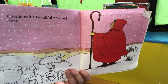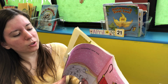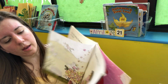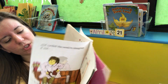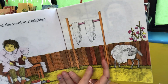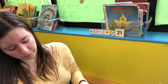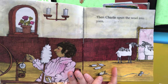So he had to do so many steps in order to create his cloak. So we saw that first he had to take the wool off the sheep. Then he had to wash the wool. Then Charlie had to straighten out the wool. Look, he had to hang it up to dry, and he straightened out the wool. Then Charlie spun the wool into yarn.